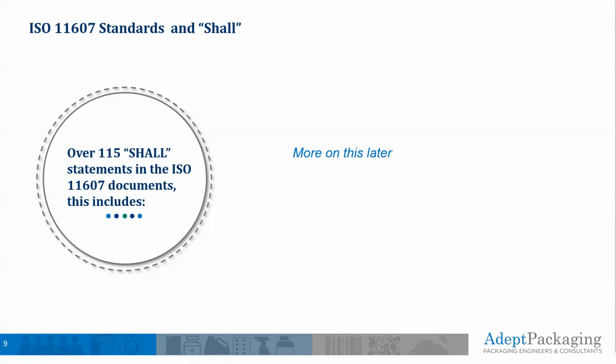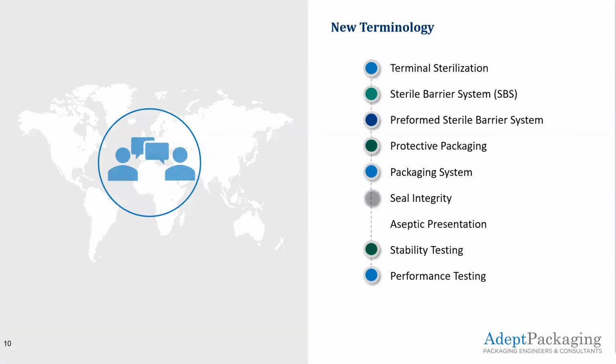I'm sure if you are working in medical devices, you've counted and seen there's over 115 shalls. That means that you have to do it in order to comply with the standard or have some kind of justification not to. Now, I'm saying there's going to be more on this later because I talk about it a little farther on in the presentation.